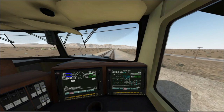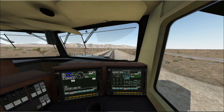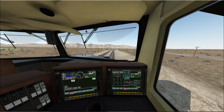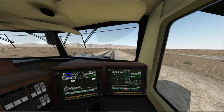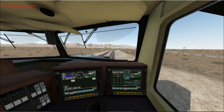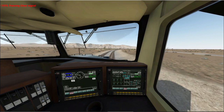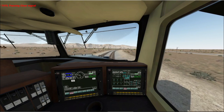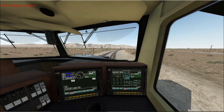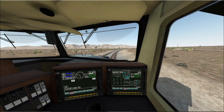Do any of you guys got the Cajon Pass DLC for this game? Comment how you like it, what it includes. I heard it includes Colton, West Colton. I'd be interested in that. It's just a shame that it's 40 bucks. I think they could lower their prices a little bit. But I'm sure this game takes a lot of time and effort, so I get it.